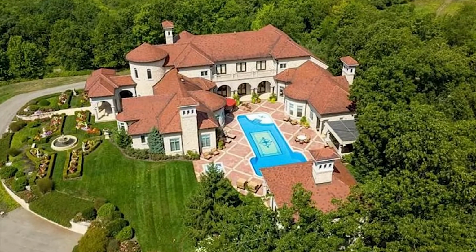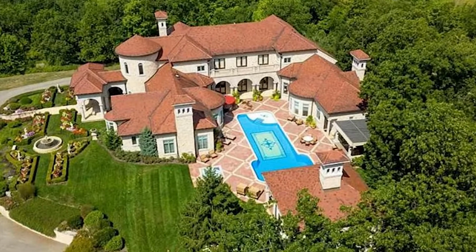So it is walkable. It's not ideal, but something to note in Edgeworth is it's just all housing. Again, it's not a very big area, so there's no real commons. There's definitely no village. There's no restaurants or anything like that. It's pretty much all housing, and there's not very many places like that around Pittsburgh, so that's kind of attractive to people.